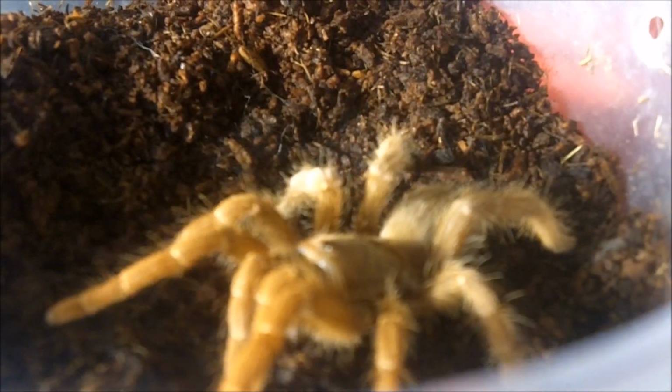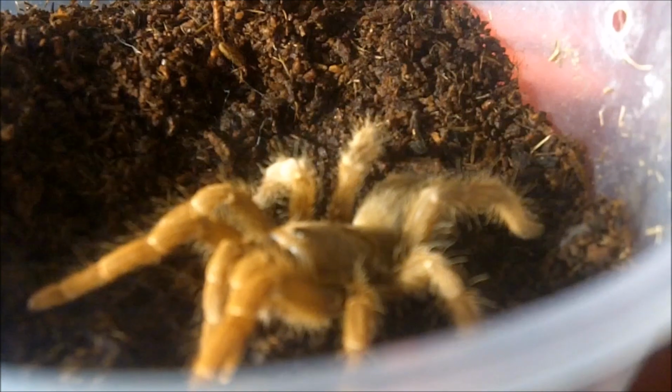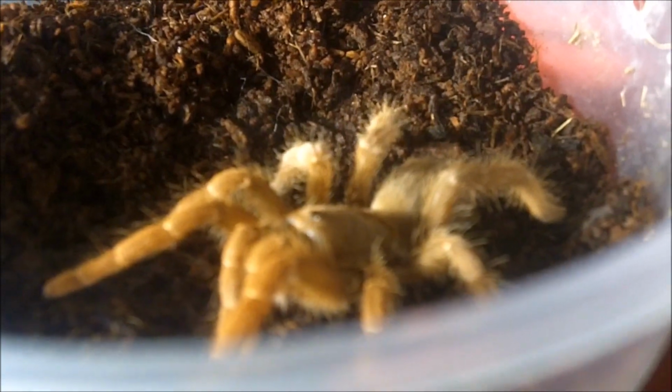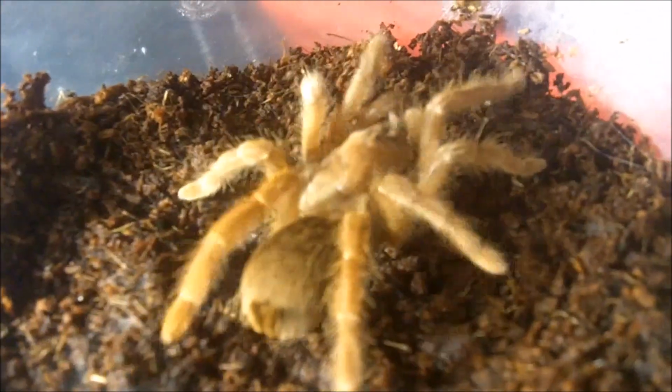So if you buy these guys, expect them to grow really slowly. This particular female I purchased as a 2-inch in, I'm going to say 2017. So she probably grew maybe an inch or two. Now I would say a good inch.